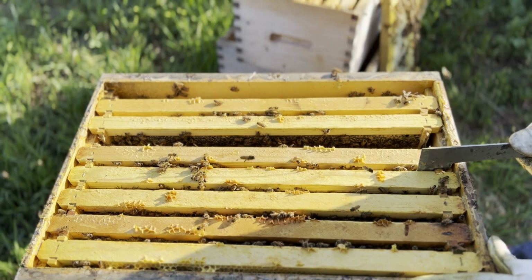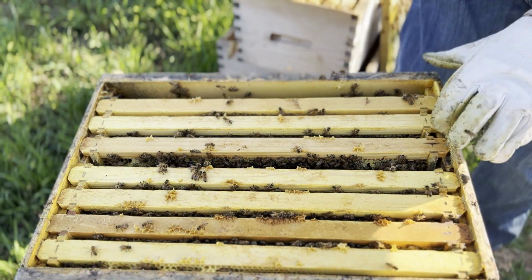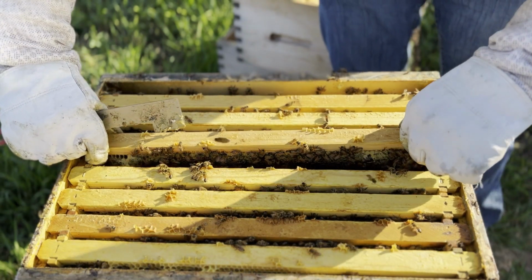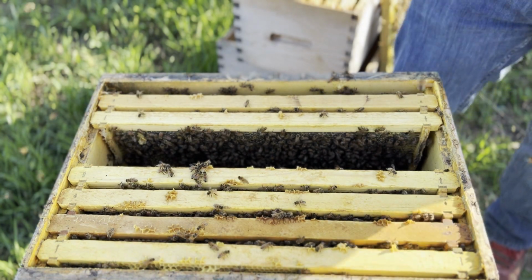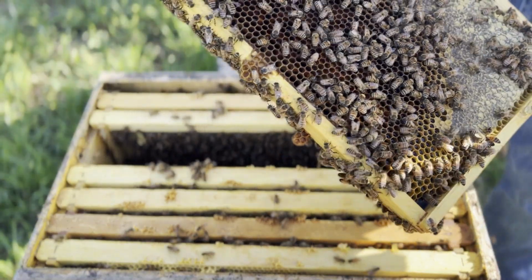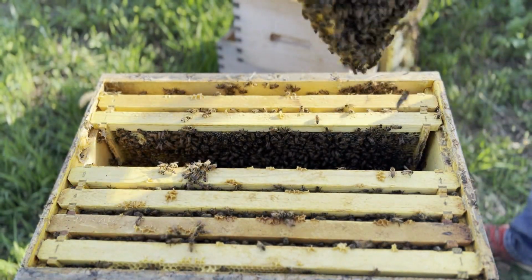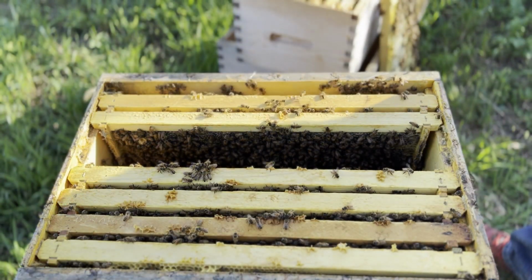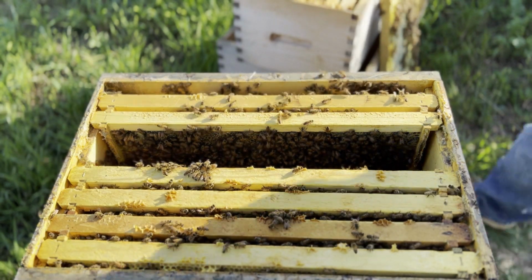Make sure we show some evidence of a queen. Make sure she's here. But it's always good to make sure she's here. This one's a little lighter. This is actually a ton of pollen on that side. And they're actually filling this one up with pollen and nectar. You can see a lot of pollen on that side too. But there's just so many bees in here. It's just awesome.